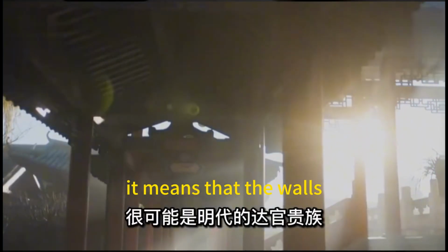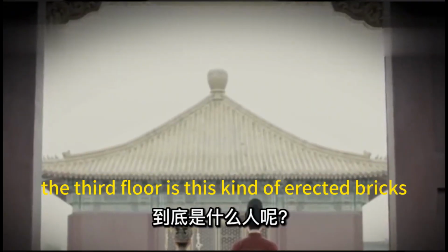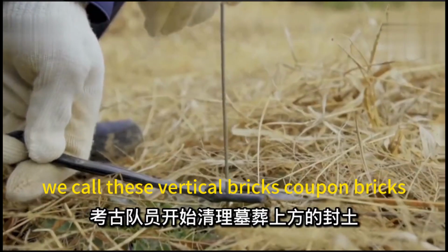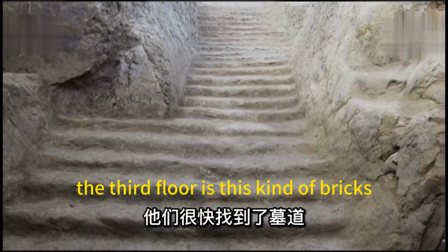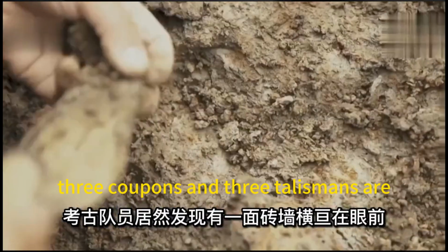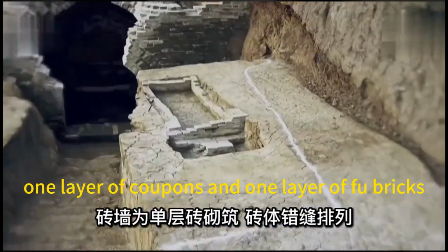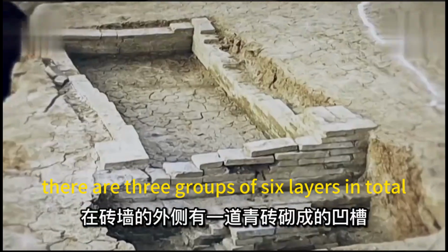3 coupons and 3 volts is an archaeological term. It means that the walls and top of the tomb are built with 6 layers of bricks. 3 layers are erected bricks, which we call coupon bricks. The other 3 layers are horizontally laid bricks, which are called fu bricks. 3 coupons and 3 fu means 1 layer of coupon bricks and 1 layer of fu bricks, with 3 groups of 6 layers in total.